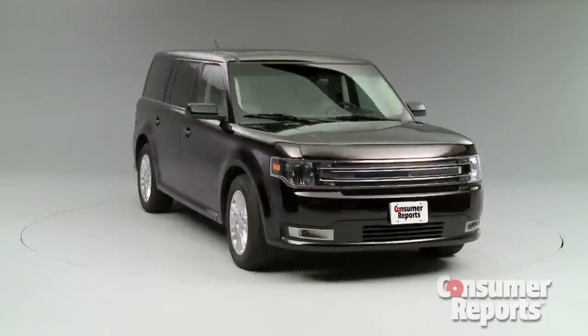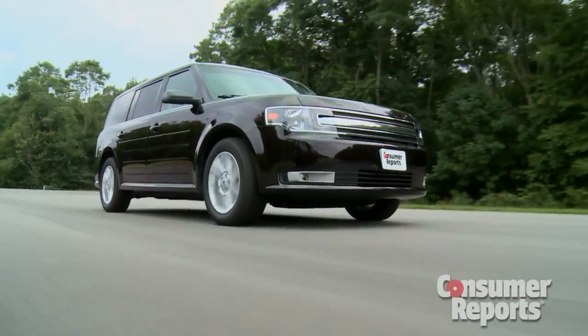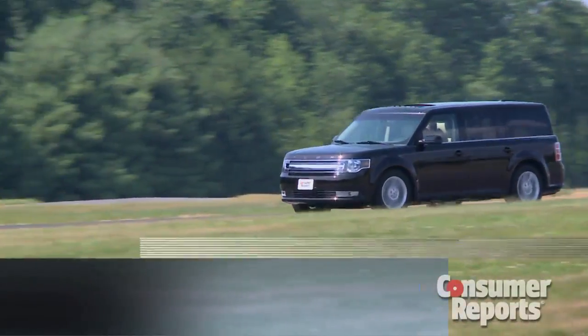The Ford Flex is a bit tough to classify. Is it a wagon? Is it a minivan? Is it a hearse? Well, one thing's for sure, with its boxy styling, you're not going to mistake it for anything else on the road.